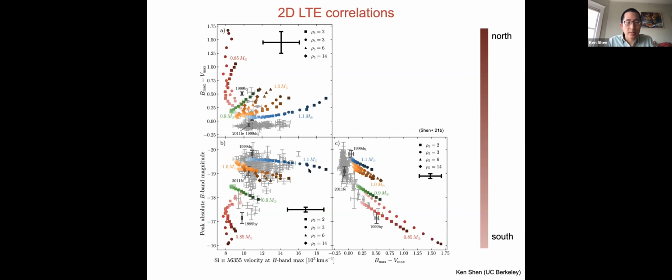We sort of mark out this space and we avoid this region where we don't observe supernovae. Okay, so to 0th order, I think we do quite well. Looking at a little more detail, there are definitely some discrepancies. For example, this 0.85 solar mass explosion, these different viewing angles, they extend to lower velocities than are observed, and they extend to dimmer supernovae than are observed, right?